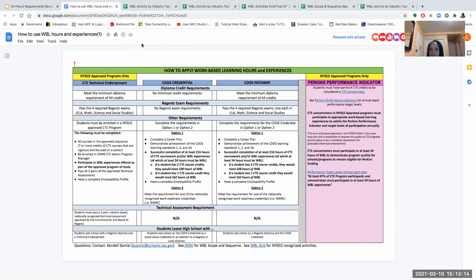And then under that, it says at least 67% of CTE program participants and concentrators must participate in at least 54 hours of WBL experiences. So there is a percentage there where the target is. So hopefully it changes things a little bit. It's not an across the board 54 hours for every student, but it is an expectation as an indicator for those who are going up for approval or who have been approved to continue to maintain that Perkins funding.